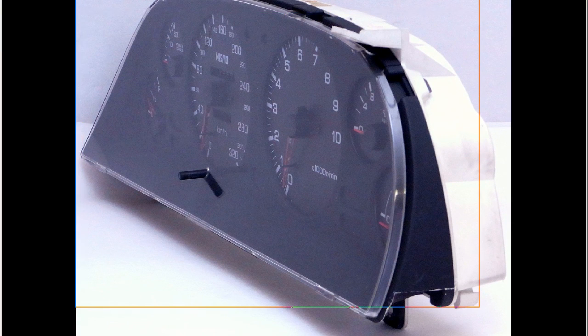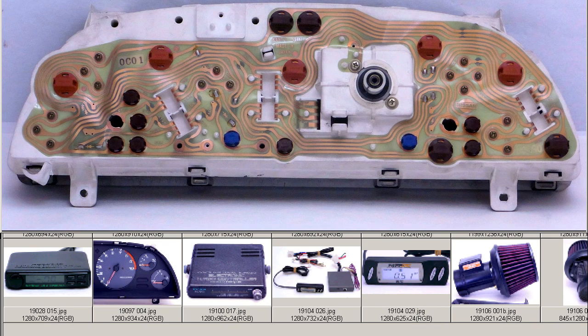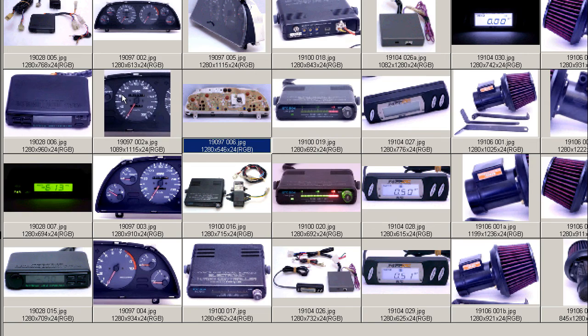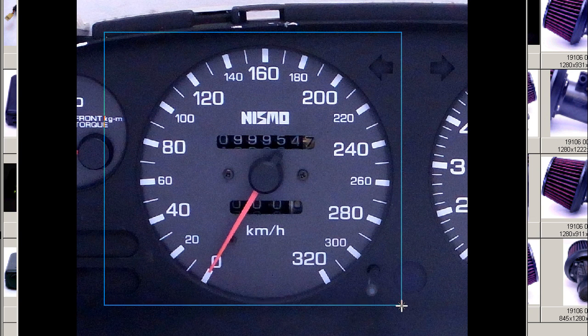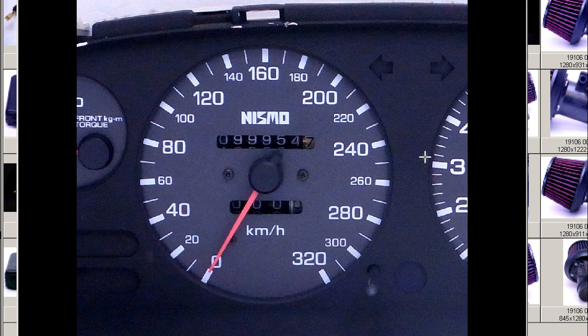This is with a plastic cover. Previously, we had the cover removed for taking the photos. And the back of the cluster, you can see the circuit board and everything in good condition. So the cluster, no problem at all. The 320 kilometer per hour full scale aftermarket NISMO speedometer for racing and track purposes only, for the GTR, the BNR32, made in Japan, from Japan.